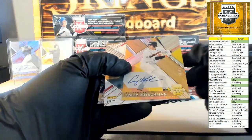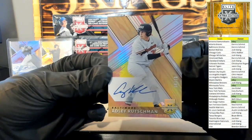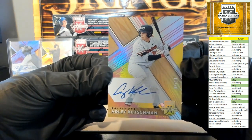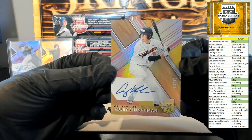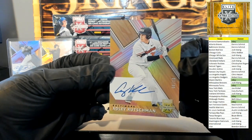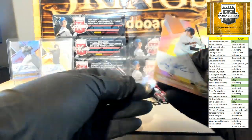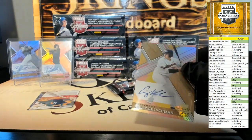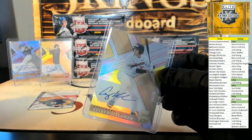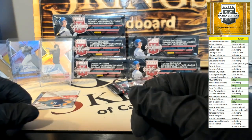Uh-oh, we got a boomer. How about Adley Rutschman, numbered 6 of 10. Boom. As our buddies at Bomber do, boom! That's a beauty. Going to Dennis. Dennis with the two nice autos so far. I like that pink, or whatever that parallel is called, too. Sharp on card. We'll add him back here with our Witt and Blade. Yeah, you can tell the big boys are low numbered because we have any bases of the big guys.